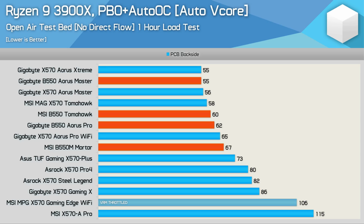Then we have the B550 Aorus Master matching the X570 Aorus Extreme with a peak temperature of 55 degrees. And you might be wondering, how does a $280 B550 board manage to match a $700 X570 board from the same company? Well, the answer is it uses the exact same VRM with the same real finned heatsinks. Oh, and it's a little over 20% cheaper than the X570 Aorus Master.